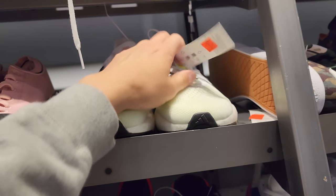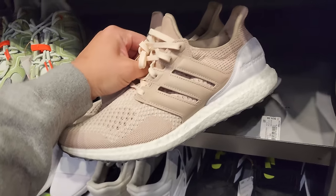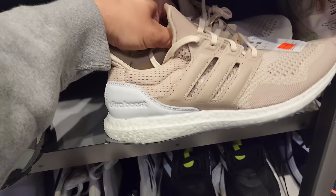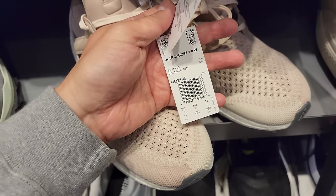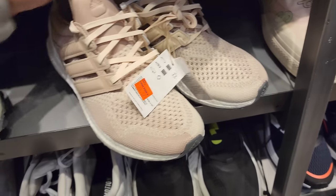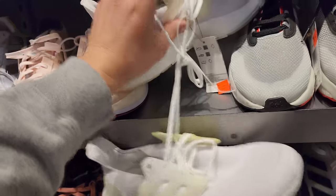Got these Pure Boost right here for $120. I think this is the one. Oh no, the back tab was a little different. I grabbed a few of these women's sizes for a couple friends. But yeah, man, 105. I gave one to one of my workers actually too. She loved it, she's a runner. This is a women's right here, women's size 11, so 9.5 men's. They got it for 105 right here. I grabbed mine for $25. About $50, definitely a steal for Ultra Boost.